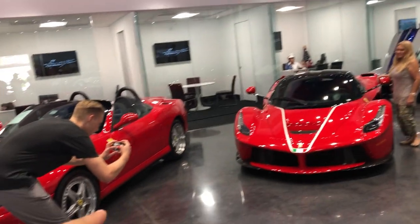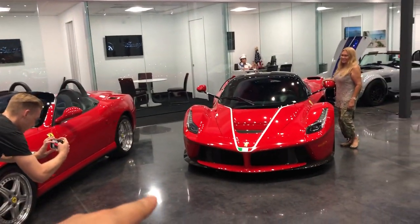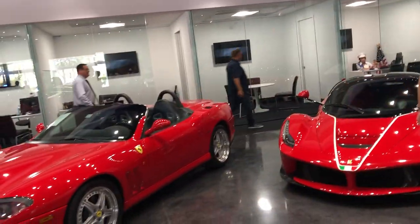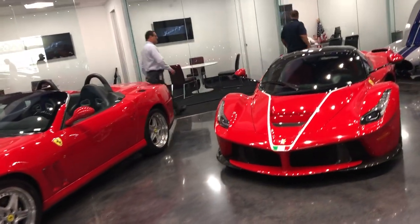Now this is beautiful, guys. This is a hybrid car, and it's probably one of the fastest Ferraris right now out in the market. You can own one of these if you want to. If you have the money, but it's hard, guys. It's hard. Look at that.